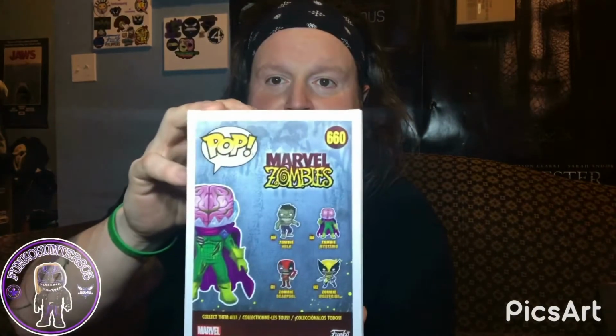With this wave, there are some different variants. There's a common Hulk, but there's a 10-inch Hulk. There is a common Deadpool, but there is a 10-inch version of him. Wolverine, not only is there a glow-in-the-dark variant, but there's also a 10-inch variant. So this wave has some pretty heavy hitters inside it, and it looks like I have just gone down this wormhole. So that's what your boy got from his hauls.